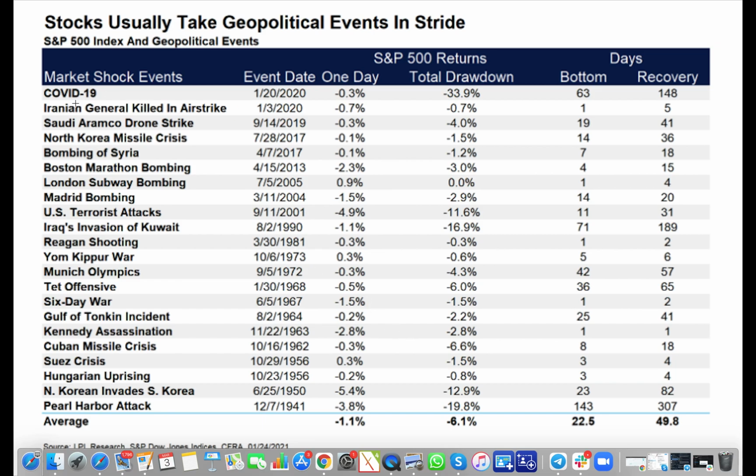You can see here, looking at these very significant market events, that over the last 50 to 60 years, the average total drawdown in the S&P 500 has only been minus 6.1%. So stocks recover more quickly than you might otherwise think.